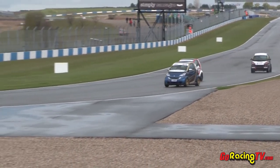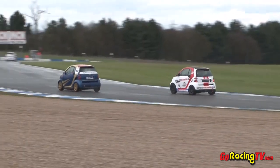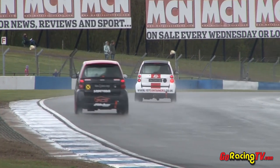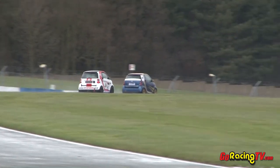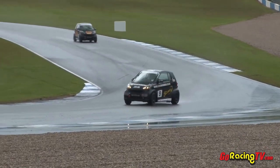But we go back and we pick up with our friend Charles Gunnell as he comes through. Is he going to do something fairly exciting for us? No, he runs onto the exit curb. He's a brave man. He's flirting with a little bit of disaster there as he uses a painted surface at the exit of Redgate corner and down through Hollywood. Anyway, away he goes. Bottom of the old hairpin.